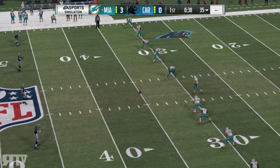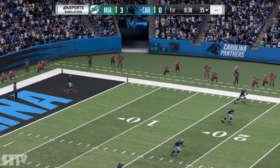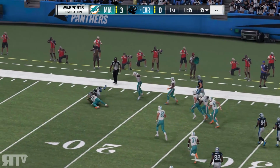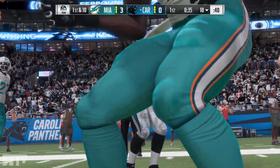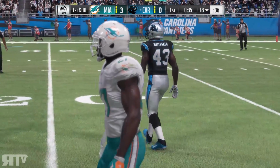Parkey now following the made field goal to kick this one off. This fielded a few yards into the end zone. And the decision to bring it out is going to cost him about 7 yards all told as he's taken down back shy of the 20. Carolina getting set to take the field.